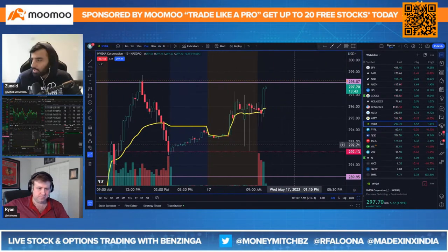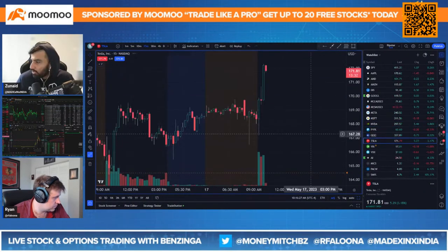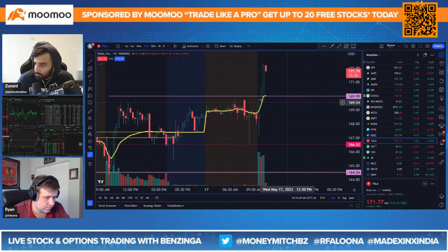Keep an eye on NVIDIA. If it can go ahead and pop above and stay above this 298, especially on a retest, we could be on, knock-knock, for NVIDIA. Tesla, by the way. Oh, my goodness. Should have just stayed in Tesla. Wow.